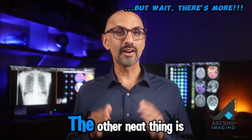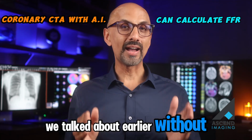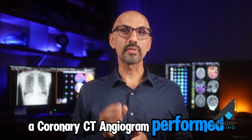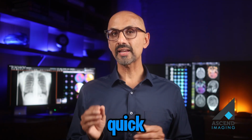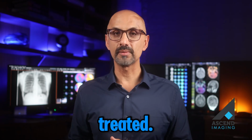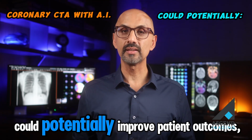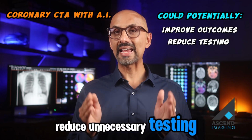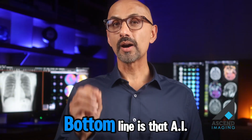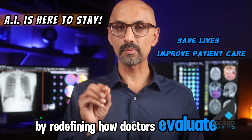But there's even more that AI can do. The other neat thing is that some types of AI software can calculate that important FFR value we talked about earlier, without needing to stick a catheter in your heart during an invasive coronary angiogram. In other words, a coronary CT angiogram performed with certain types of AI software can give doctors a quick and non-invasive way to assess how well blood is flowing through narrowed vessels in order to determine which vessels need to be treated. And some early studies have shown that depending on patient risk factors, coronary CTA enhanced with AI could potentially improve patient outcomes, reduce unnecessary testing, and help doctors better identify which patients would benefit from therapeutic interventions like stent placement. Bottom line is that AI is here to stay, and it has the potential to improve patient care and save lives by redefining how doctors evaluate patients with chest pain.